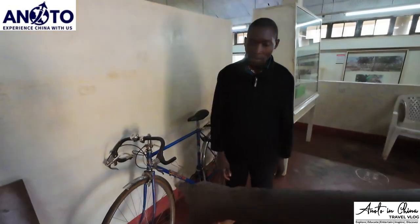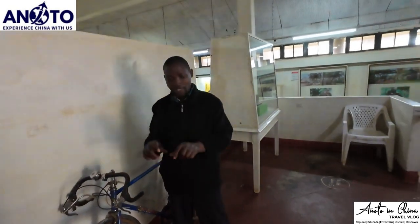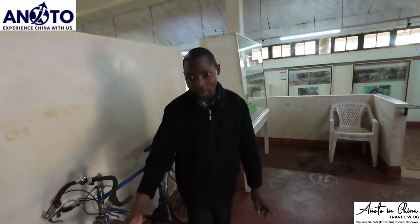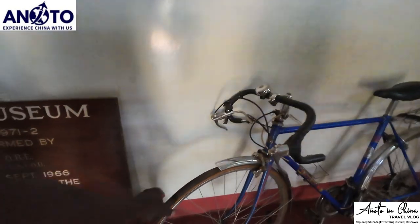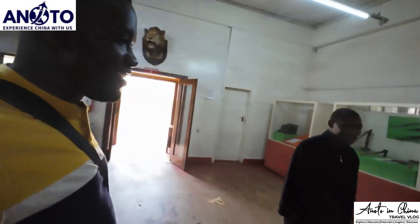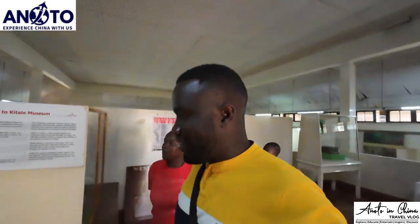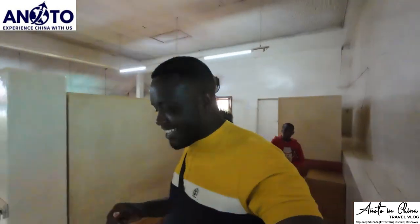This bike was driven from Kitale? From Kitale to Nairobi. Somebody who rode it was there, and he was a curator of this particular museum. So it has the storyline. Oh, this is very, very rich. You already captured this. I didn't know that. Maybe one day I'll do such a challenge. I'll ride from Kitale to Nairobi. Exactly.